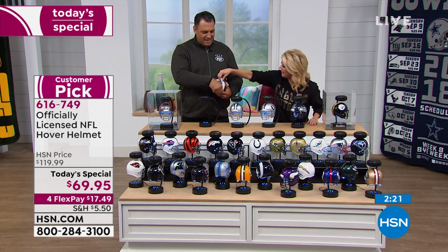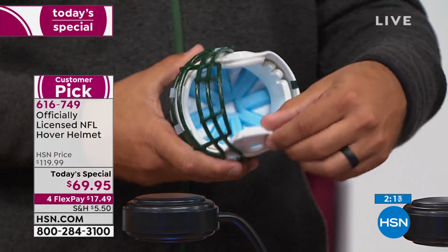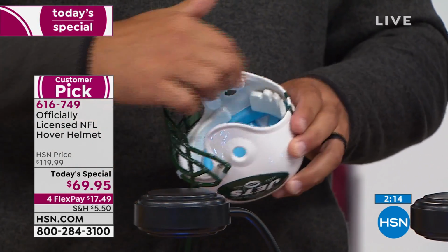I mean, it's like the real thing. Yeah, I'm not kidding. You feel it, and are they in the right places, like where the ear would be? Yeah, exactly. The ear pads are there, on top of it, and then the back as well.